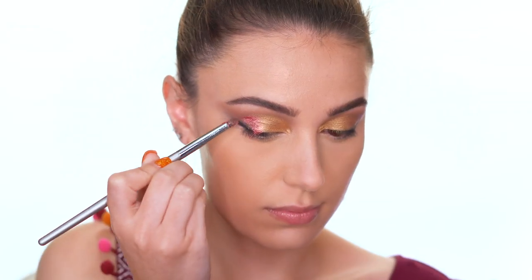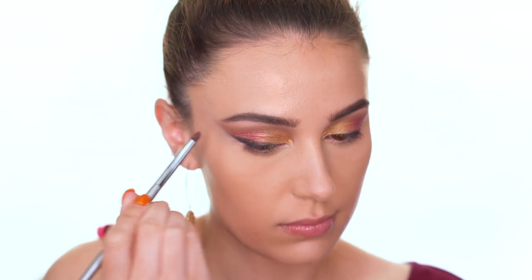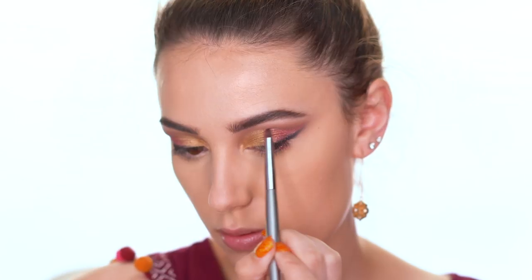The pigment was a little hard to work with, and I would skip out on this with the collection. This is something that I feel is more for someone who is very advanced with makeup, also someone who is patient and that doesn't mind getting fallout on their eyes. This kind of gets all over the place.